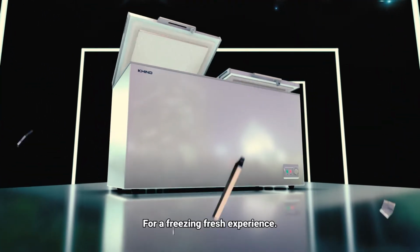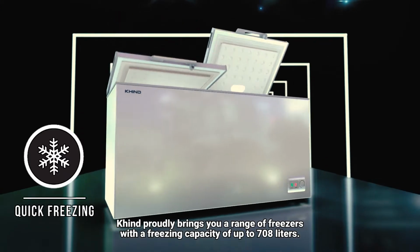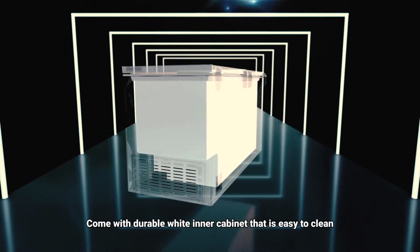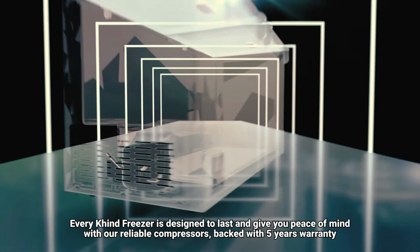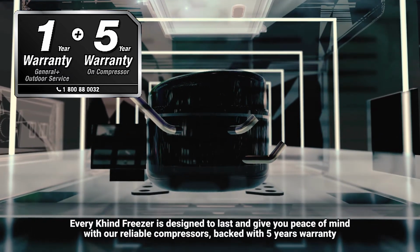For a freezing fresh experience, Khind proudly brings you a range of freezers with a freezing capacity of up to 708 liters. Come with durable white inner cabinet that is easy to clean. Every Khind freezer is designed to last and give you peace of mind with our reliable compressor, backed with 5 years warranty.